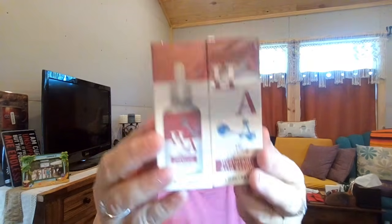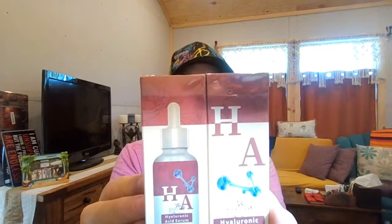Okay, here we go with the variety. Hyaluronic acid serum. A two-pack. New in box, and I will open it up to show you. This two-pack, come on, Charlie.